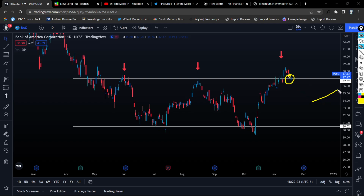So we really need to break the $37 mark for Bank of America. It really needs this to push to the downside, or else it won't look good. So I'm a little bit more concerned about Bank of America than Caterpillar. I'm more confident on my Caterpillar puts.